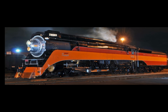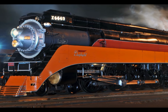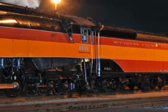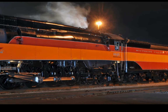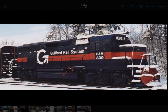Anyways, here's my last reason why I like them: because they look awesome. They look really awesome in the SP paint, in their Daylight paint. Anyways, on to the last one, which is the GP30s.